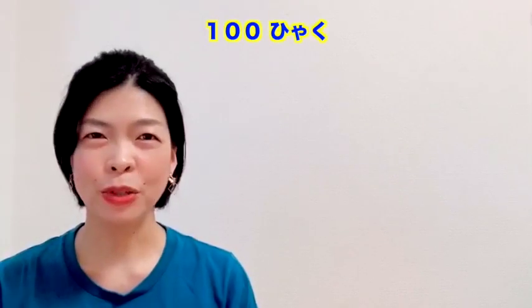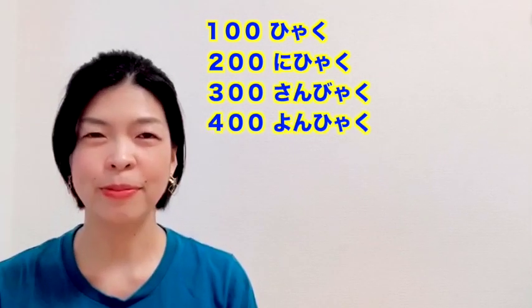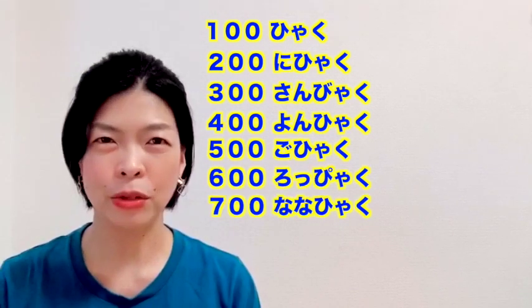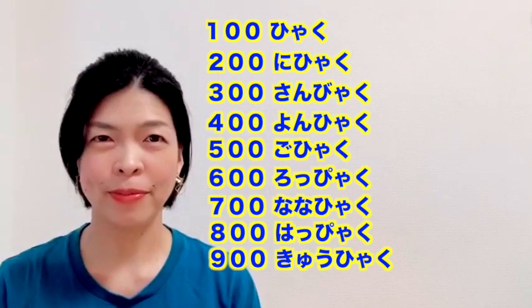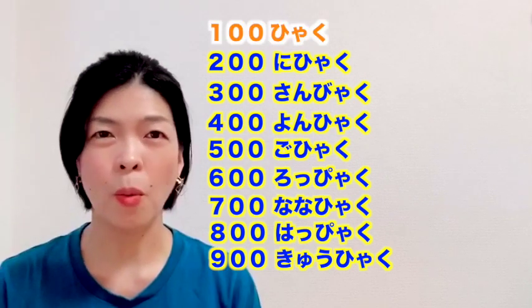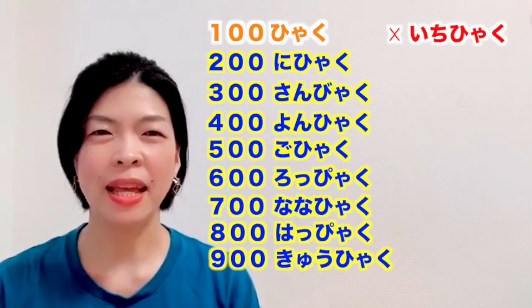By the way, let's count the numbers from 100 to 900 in Japanese because this is a little bit tricky, so many Japanese learners have trouble counting. Okay? 百、二百、三百、四百、五百、六百、七百、八百、九百. Okay? 百 is 百. In English, we often say one hundred, but we never say 一百. We just say 百.